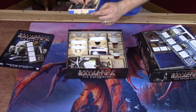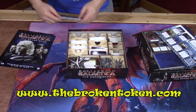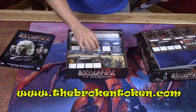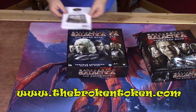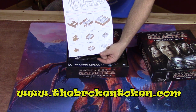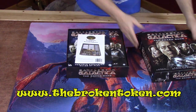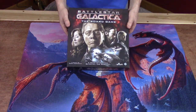You can see I have tape on here. I've glued these together, and that's a good idea. You put some tape on them just to hold it in place while you are getting the glue to hold. Really not brain surgery. The Broken Token has very nice organized instructions that show you each of the components that come. Very nice, easy to put together. And there you have it, Battlestar Galactica.